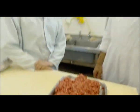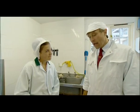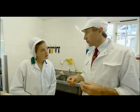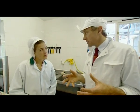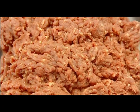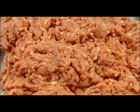Well, it looks so much different to the mince I see in the supermarket. Well, it will be, Jordan. One of the main reasons is because it's been hung for so long, there's simply no water in it. So it's got that wonderfully rich depth of flavour. And it certainly will make fantastic burgers. You'll taste the difference when you come to eat them.